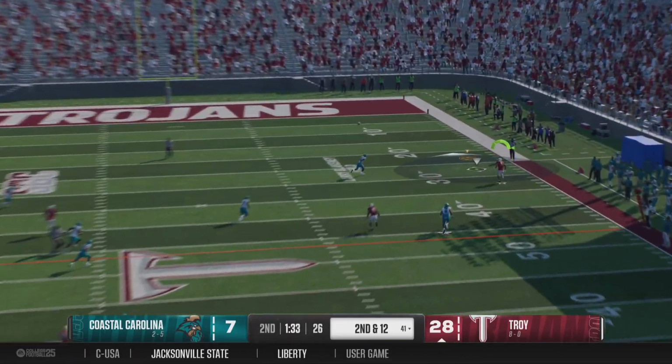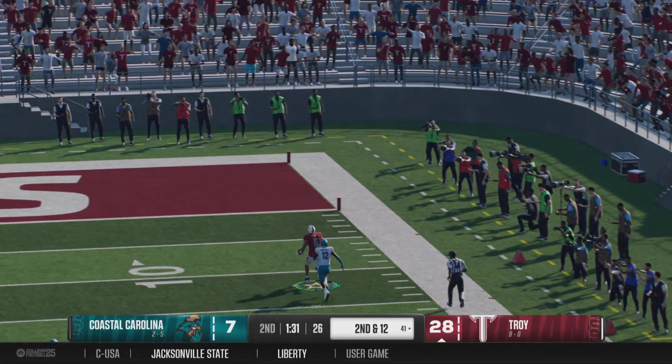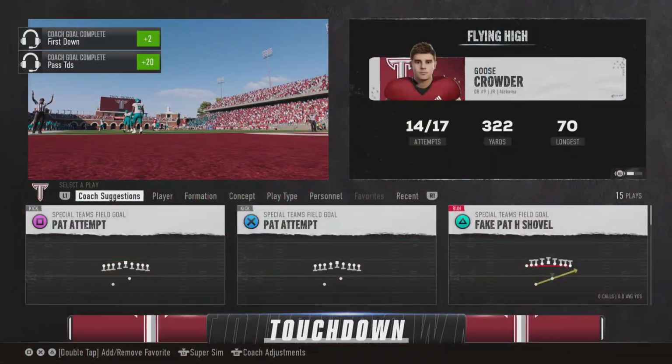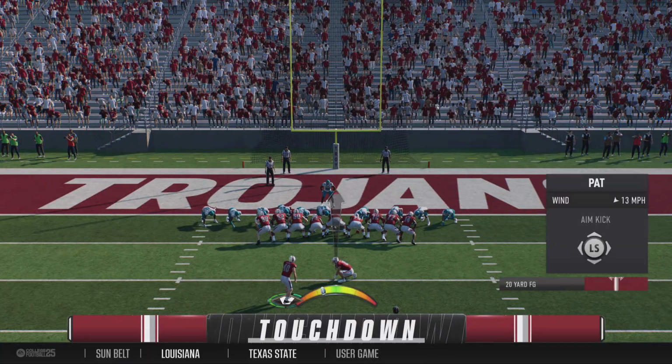He wants to go deep. Snags it inside the 20. And he'll haul it in and take it to the end zone. Touchdown, Troy!